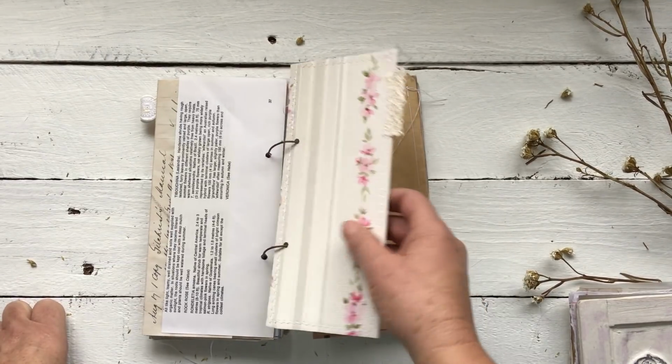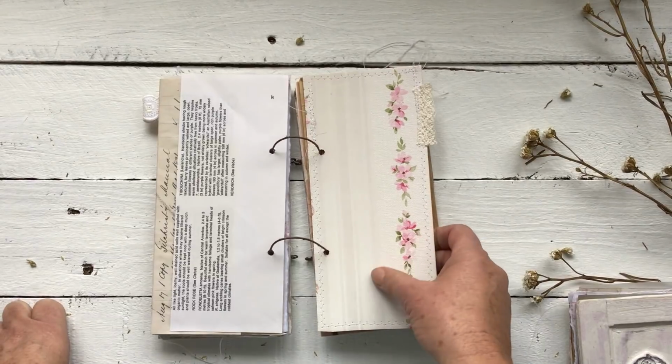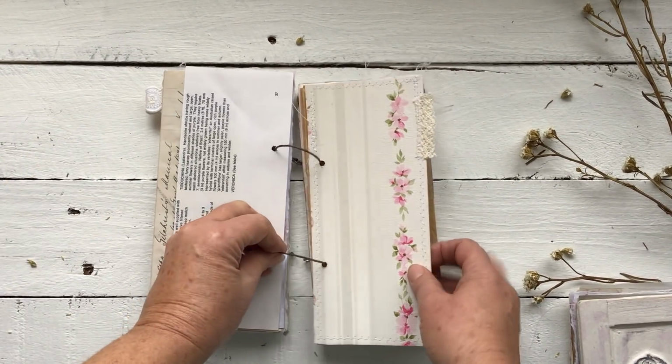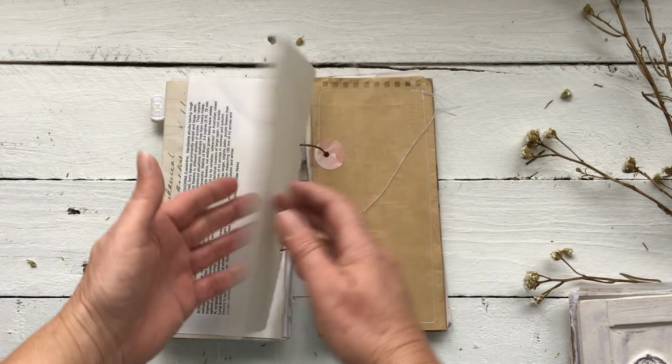And the wallpaper, I had received a roll from Debbie. Hi, Debbie. Thank you, honey. So this is some more of her beautiful wallpaper she sent me for Happy Mail.